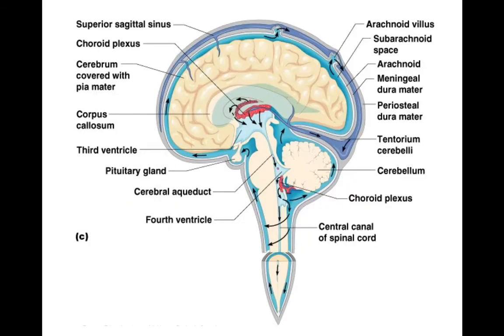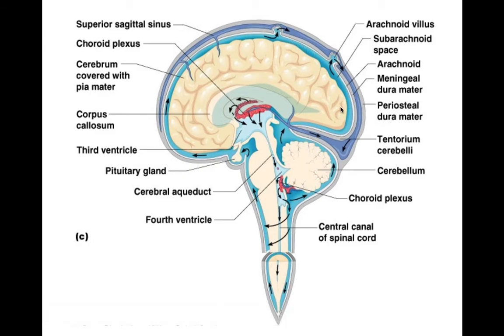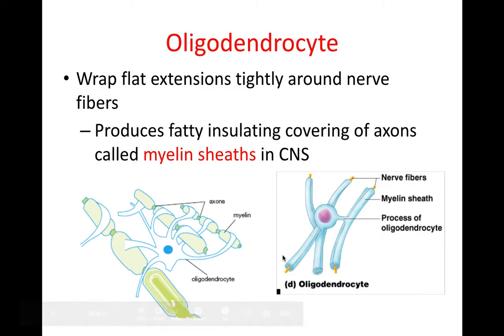And so what the ependymal cells do is they just keep beating with their little hairs to constantly cause the cerebrospinal fluid to flow everywhere all throughout so that they can cushion the brain and nourish the brain cells, and also remove waste from the brain cells.